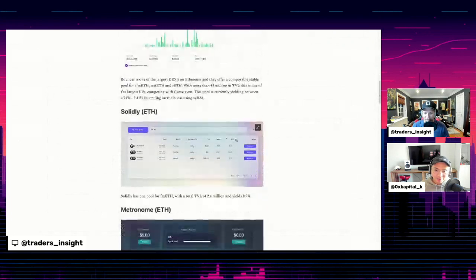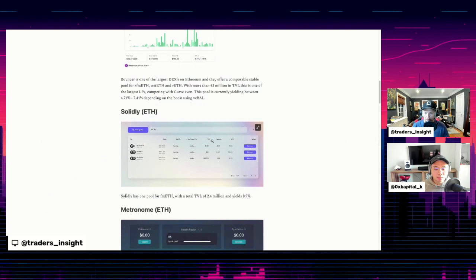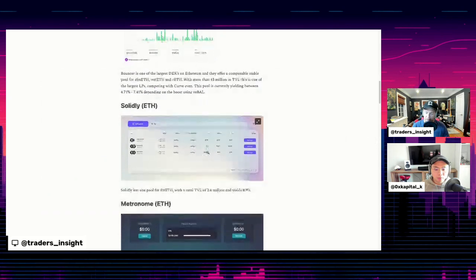Okay. So moving on, there is a pool on Solidly on Ethereum that I found that has a TVL of 1.8 million, and this is a FrxETH WETH pool. And this one is earning 8.9%. So interesting. It's doing okay. It's beating the SteakFrax ETH yield, which is what you want to see.